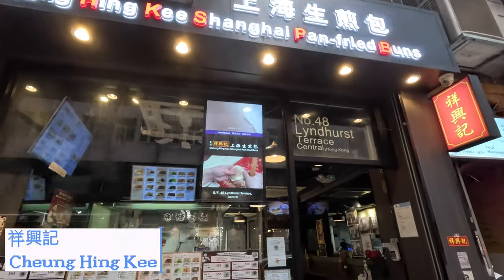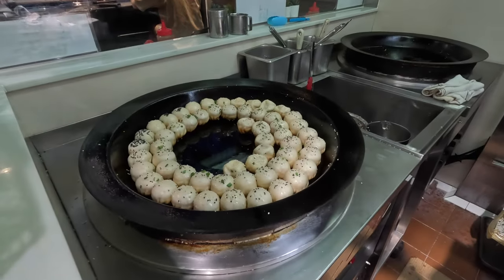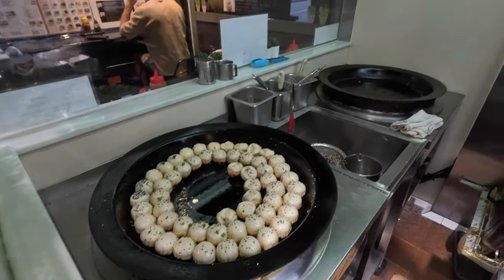Opposite the bakery is a Michelin recommended eatery where one can buy very juicy pan-fried pork buns. Care has to be taken in the eating because of the scalding soup inside the freshly fried buns, so take care when you dig in.